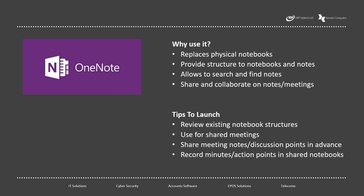So when we launched this again was another great example of going, right, where do we have notebooks all over the place? How are we sharing these notes? Typically, before we launched this, they were being written in meetings and then someone had to type them up and send them around in email. So how many different types of meetings have we got? Where can we bring that all together? Shared meetings are a perfect place to start.